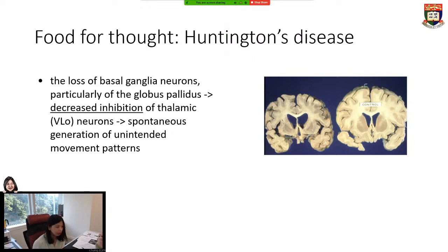Great. So Huntington's. Have a look here. Again, extensive destruction of the basal ganglia, and you can see that's why, compared to the healthy control, you can see why the ventricles look particularly enlarged here, because there's quite a large loss of neurons around the basal ganglia structures. And remember I said Huntington's is different from Parkinson's because it's characterized by excessive movement.